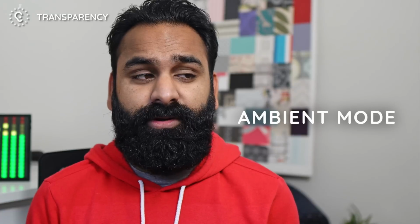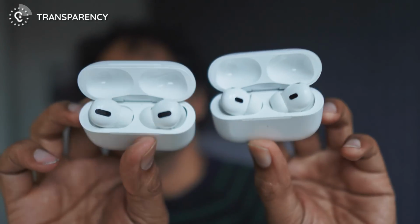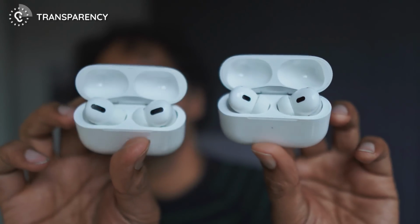Let's talk about letting in sound, or what's also called transparency, or ambient mode, or hear through. We just wish companies wouldn't try to brand everything and just use one term. But hey, which one is the best at letting in sounds? Well, again, a lot of companies have gotten much better at transparency. But if you ask us, the AirPods Pro, both the 1st and 2nd generation, are easily the best because they're the closest to having nothing in your ears at all.